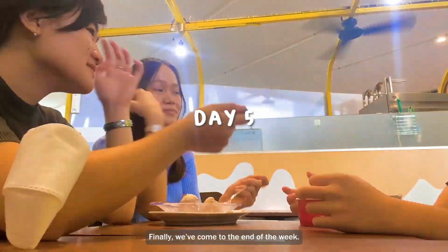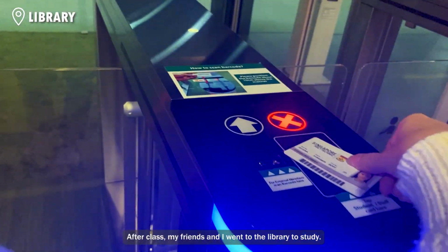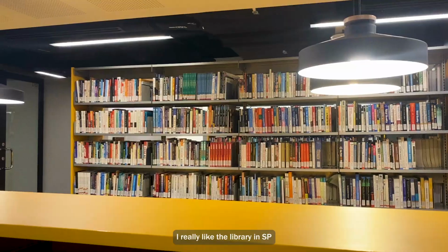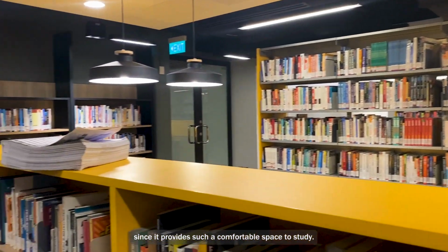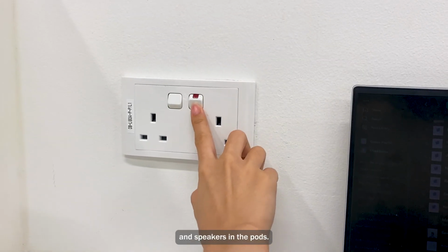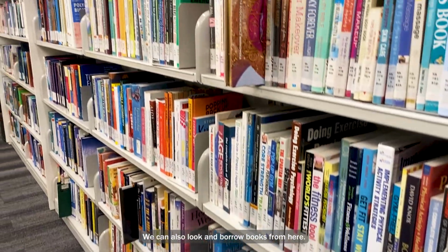Finally, we've come to the end of the week. After class, my friends and I went to the library to study. I really like the library in SP since it provides such a comfortable space to study, and also it provides projectors and speakers in the pods. You can also look and borrow books from here.